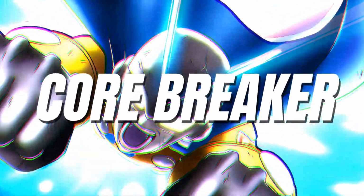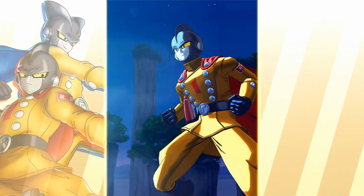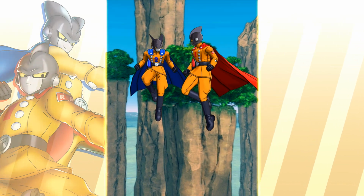What is the time? Number 2! And now we finally get to their legendary finish. You initiate Core Breaker by tag switching into Gamma 2, and so we start with a shot of Gamma 2 flying in, which is a nice detail.